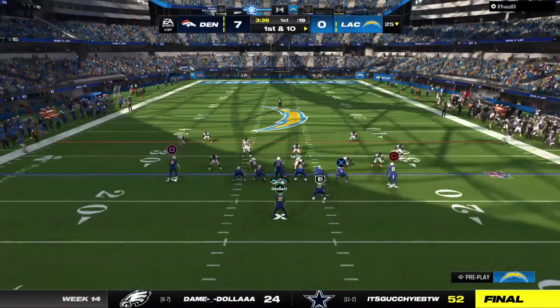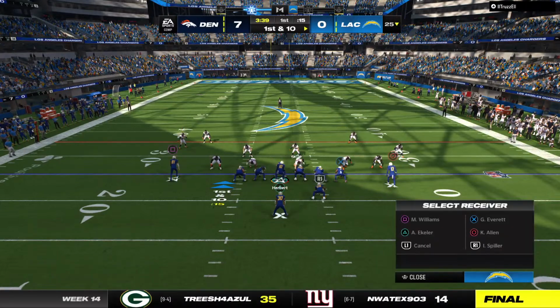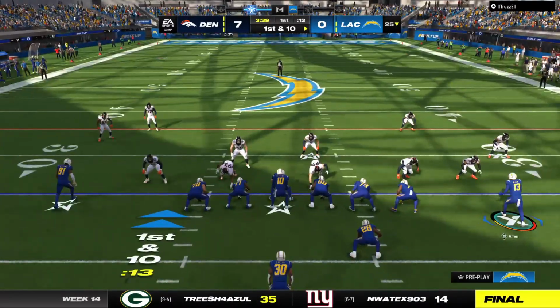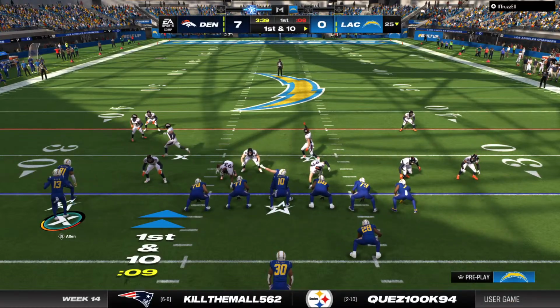The Charger drive about to get going. Things a lot different than the last time they were on the field. Remember, they threw the interception, gave up the touchdown, and now are trailing 7-0 and looking for a response.